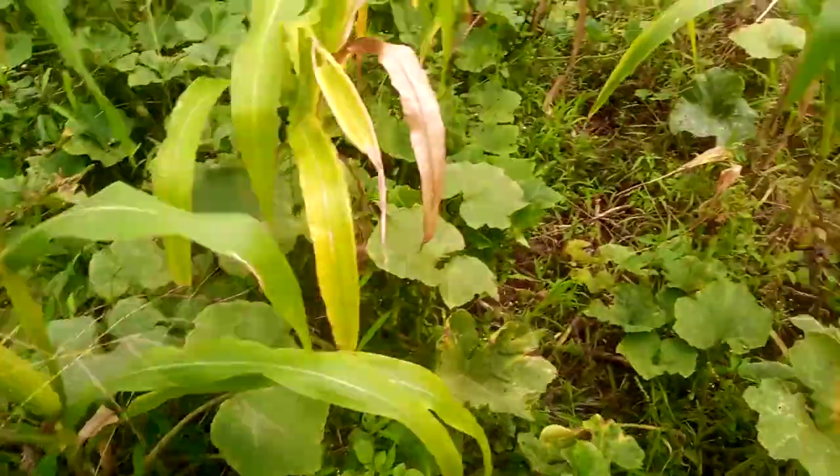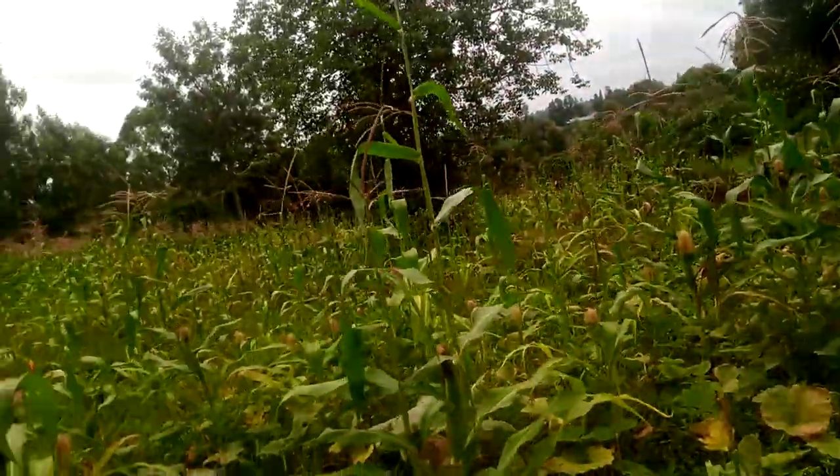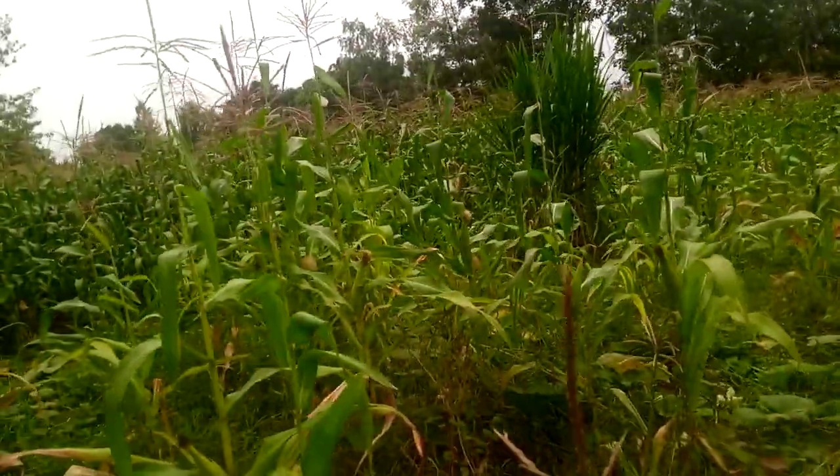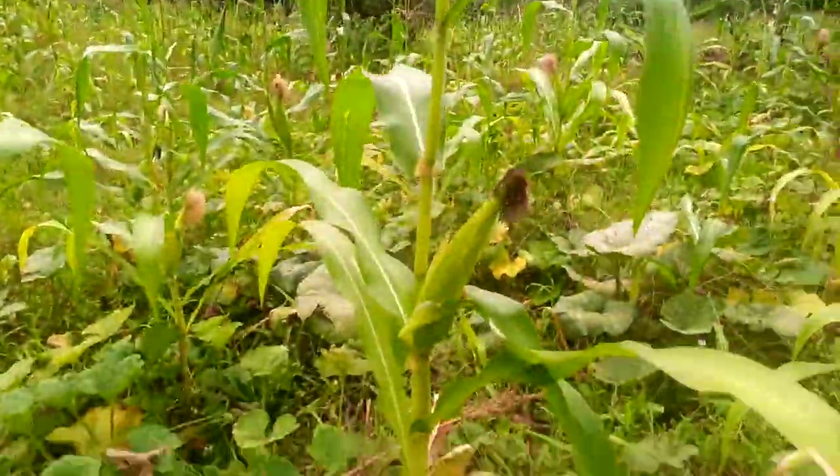So that's not a challenge really for us. I've harvested quite a bit of malenges here. I've really almost done a ton now, and you see, bado tuko na a lot of malenges.